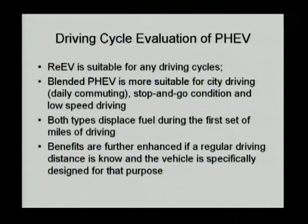Now let's look at a few things here. The RE-EV is suitable for any driving cycle. That's not a concern. You can drive at high speed, on the highway, with local accelerations, without starting the engine. So that's easy to evaluate for the RE-EV for their driving distance or for their electrical driving distance. A blended EV is, on the other hand, more suitable for city driving, for daily commuting purposes, stop and go situations, because the motor size will not allow you to drive at high speed without starting the engine.